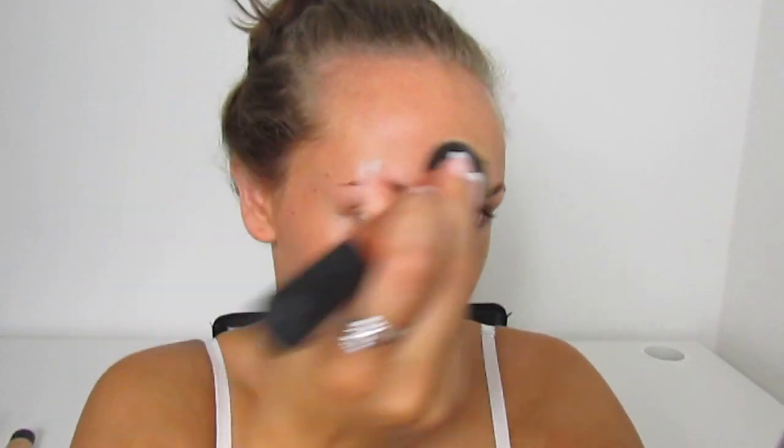My skin is actually really good right now. I think the sun really helped on holiday, and obviously I got a bit of a tan because of holiday as well, so that's nice. I'm then going to go in with the Lasting Perfection concealer in the shade number 1 Lemon.